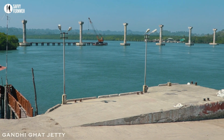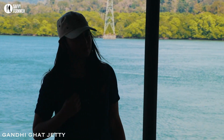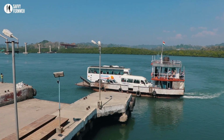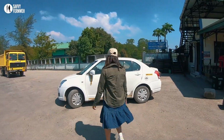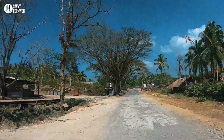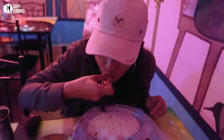We drove 2 to 3 hours to reach Gandhi Ghat Jetty to take our second ferry of the day. We want to reach Rangat, a lesser known small town in Middle Andaman. See, not only our 4-wheelers, even the bus did fit in the ferry. After reaching Uttara Jetty, we continued our drive through another reserve forest area to reach Rangat. Gradually the jungle, especially the betel nut trees and the clear blue sky, looked more like a painting. We were very hungry and had lunch at a local restaurant. We had fish and rice.